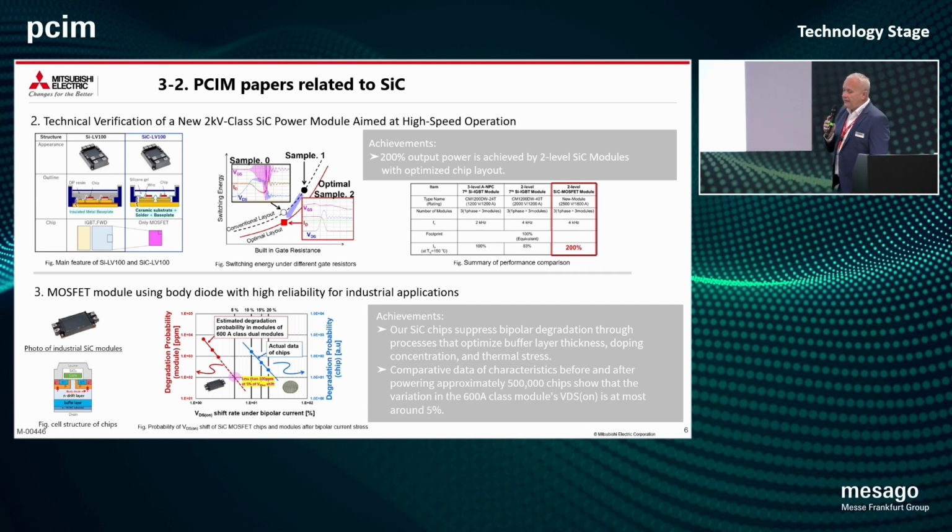And number three is my favorite. It is about reliability: how to use the body diode, and what the impact is when current flows through the body diode, which impact we have to live with. In my understanding, today's bottleneck of using silicon carbide is still unknown reliability. It is not the high initial price. Here I agree with the engineers from Semikron Danfoss that high initial price is a fairy tale.